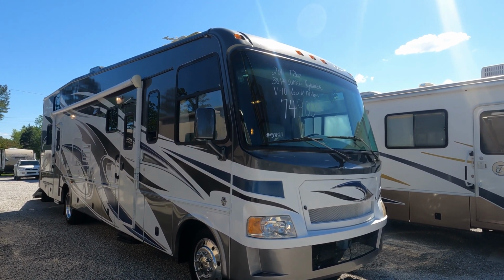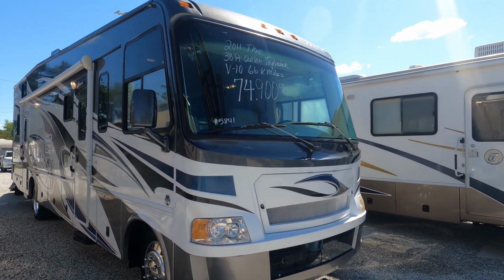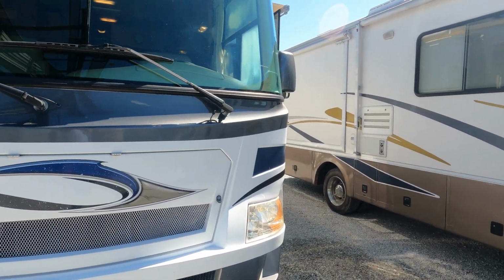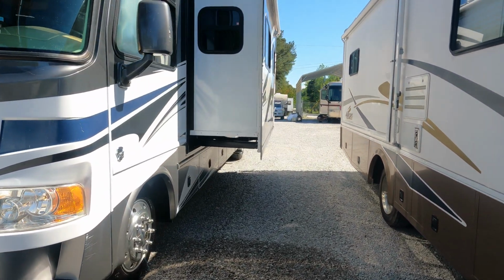66,000 miles, in exceptionally nice condition. Just literally came on the lot this morning. We drove it up almost 800 miles here. It's got brand new looking Michelins on it.